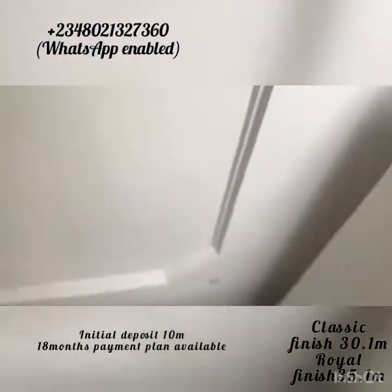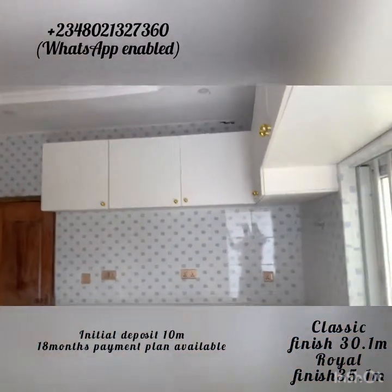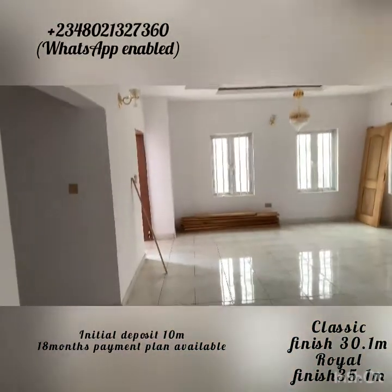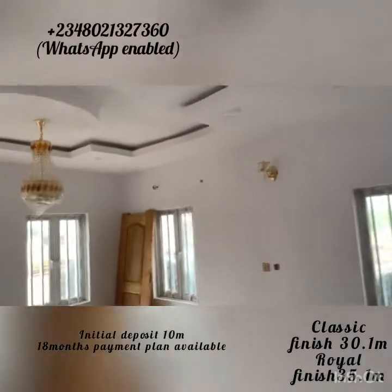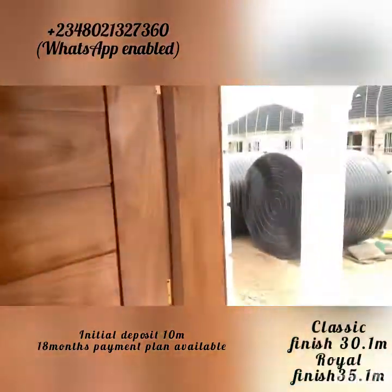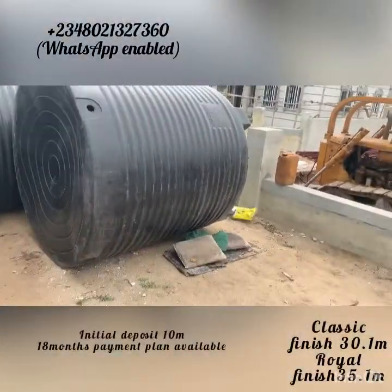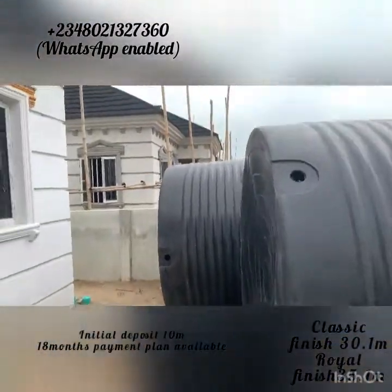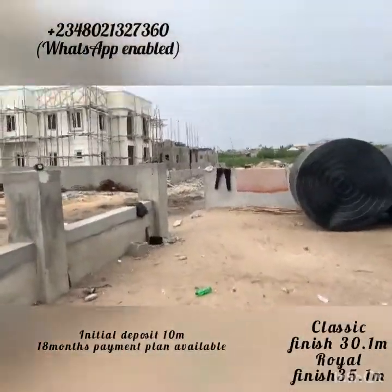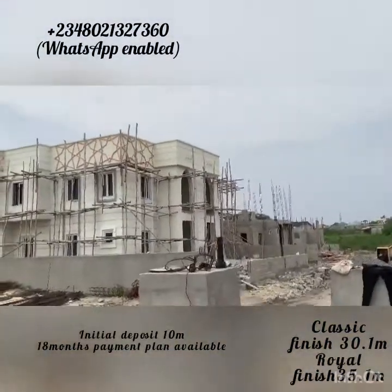Wow. Let me show you the ceiling. Wow. Congratulations to everybody. Okay. Now you can see too, the reservoir for water has landed. So, if you have not bought into this unit, I honestly don't know what you're waiting for. Look at the semi-detached. The semi-detached duplex.